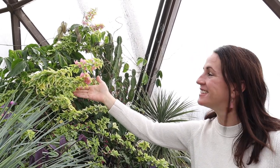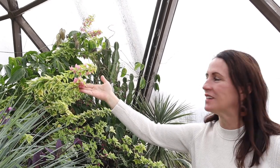This is bougainvillea, and it was one of Adam's mom's favorite plants. So beautiful.